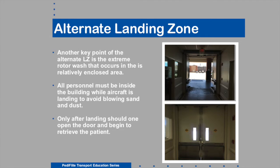Also, due to the rotor wash and increased hazard of flying debris, everyone should remain inside the hospital when the aircraft is landing. Only after the aircraft has landed should the doors be opened to retrieve the patient.